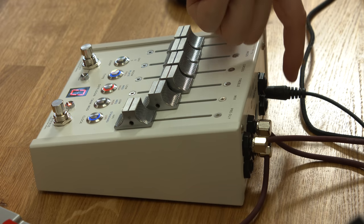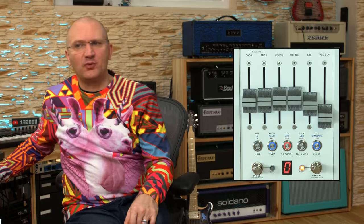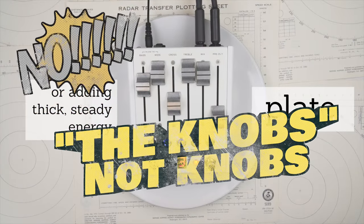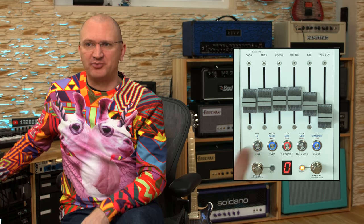It needs 500 milliamps to operate the faders. It operates with less, but then the faders don't work. Let's look at the knobs first. Or the buttons, actually. So jump.